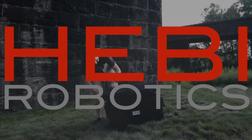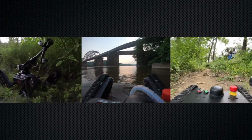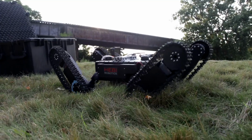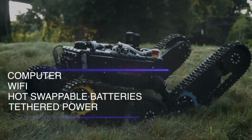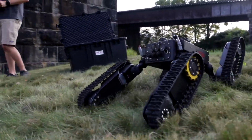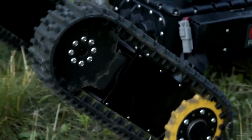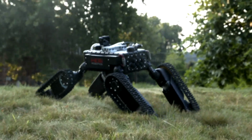Meet HEBI Robotics' newest addition to our line of mobile bases, Tready. Right out of the box, Tready's ready to explore. Tready's built with the HEBI Robotics modular actuation platform and comes equipped with a computer, Wi-Fi, hot swappable batteries, and the option for tethered power. Important information is transferred from bot to being quickly and effortlessly. Tready's built with 8 actuators that make it possible for this robot to go where no robot has gone before.